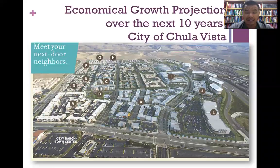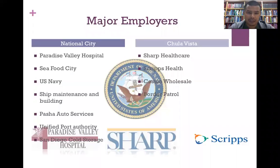In the next 10 years, there's going to be an 80 by 80 square block of construction that's going to be completed. I is going to be a business district. J is going to be hotels. L is going to be a mall. And everything else is going to be housing districts. G and H, beyond that border right there, is going to be where the new university will be in the future. Major employers, U.S. Navy is the main one for National City, while you have Scripps and Sharp Healthcare and Costco and Border Patrol for Chula Vista.